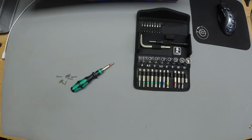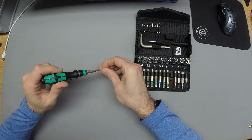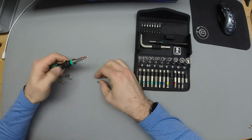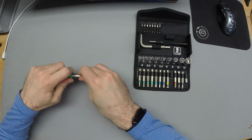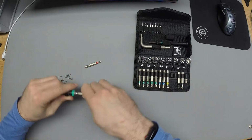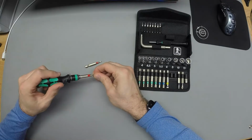I'm gonna look at this later. Let's just check out the set as it is. So that's a nice little PH1, and that's not even a PH1, that's a PH2. So these are some screws I had left over from kits that I built. There's a nice little PH2 here.